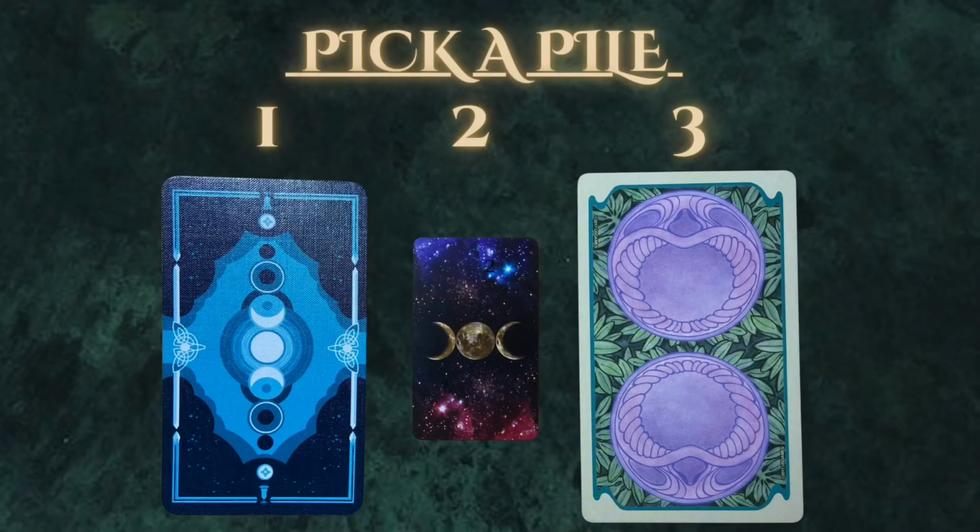Okay, so pile number 1, let's get started with your reading. Let's take a look at the area of your life where you need to think differently. Area of your life that you need to think differently. Okay. We have the 3 of Swords.